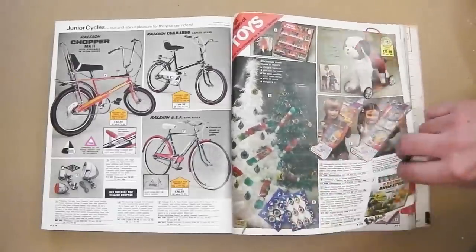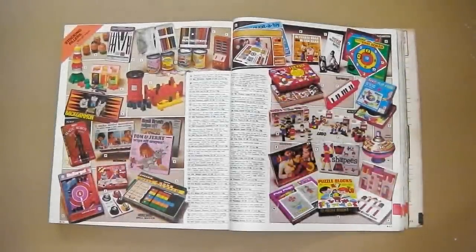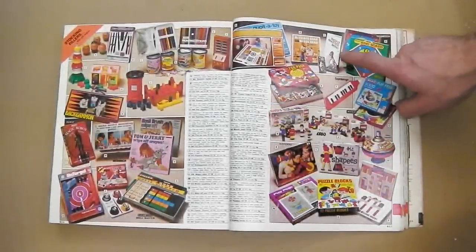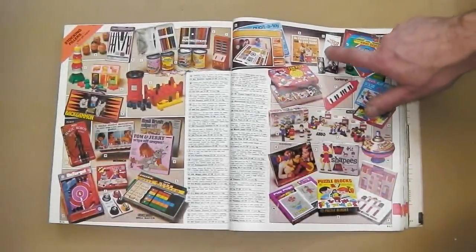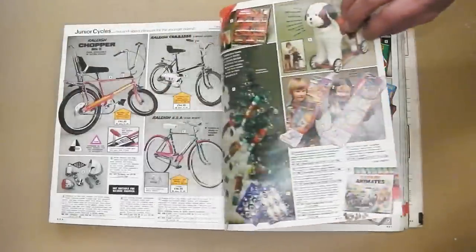Toys are going to end the show. So here we are with the toys. Okay, so we end on the toys. You remember Mastermind? The game where you move the little counters across a little board and no one really understands what the hell's going on.